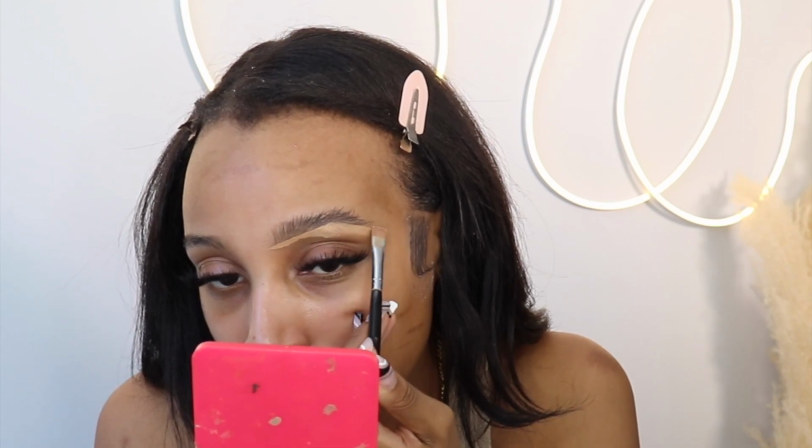You're gonna use a flat top brush. This is the Morphe M432. I got this at Sephora. Really affordable, really good. I am going to trace under my brow hairs directly and just clean them up like so.